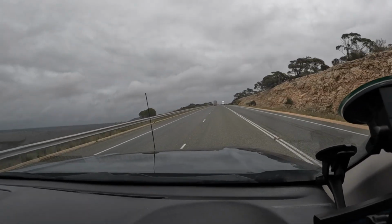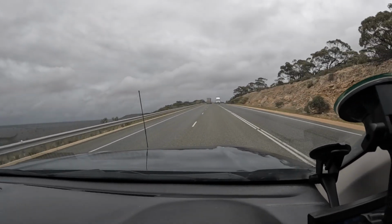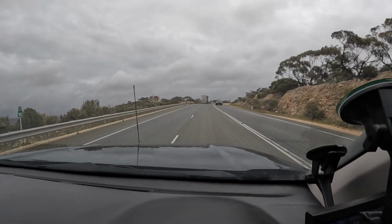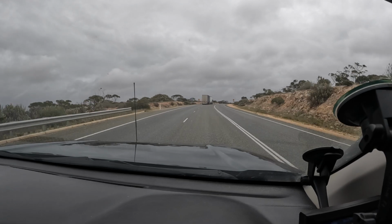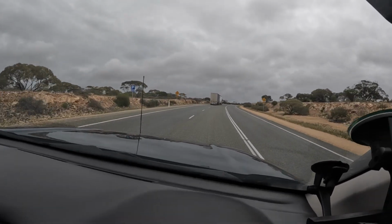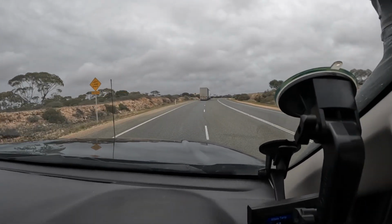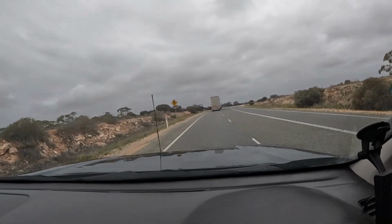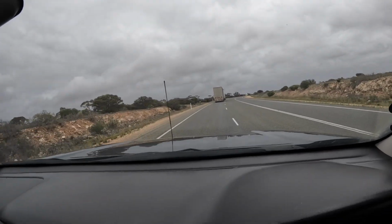I'll just back off and give this truck room to come in. Moving behind him, because I do want to turn up into the lookout up here, so I don't want to go steaming past him.